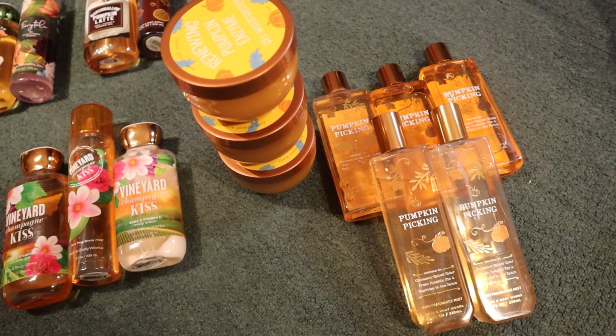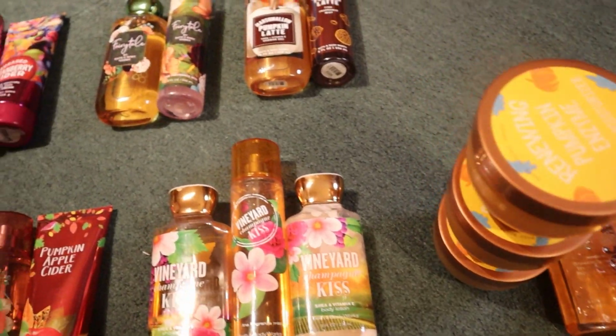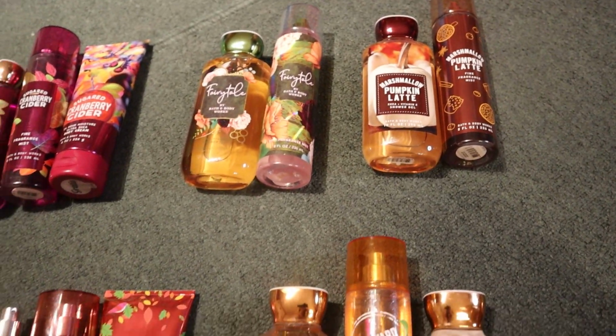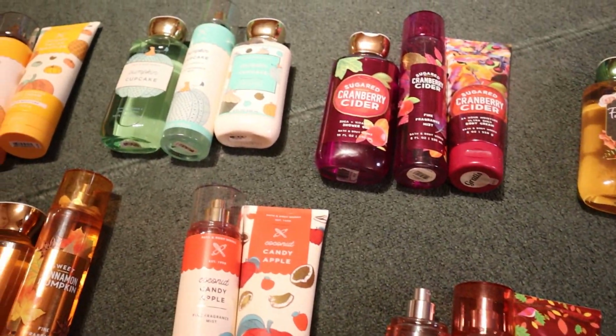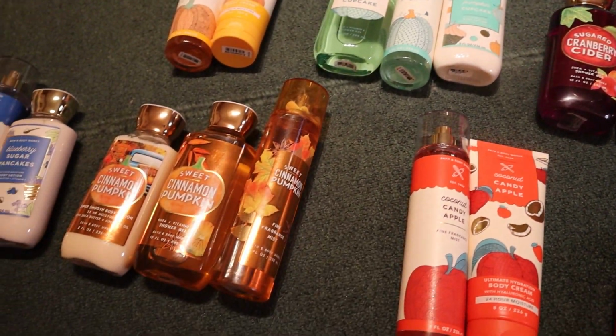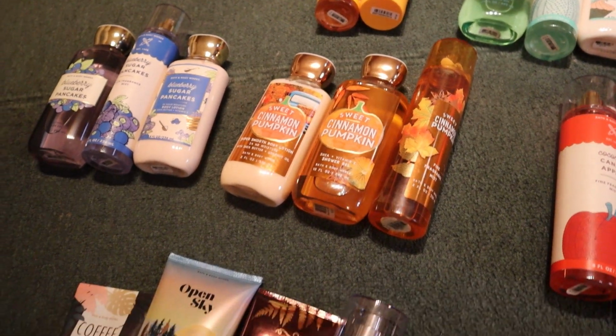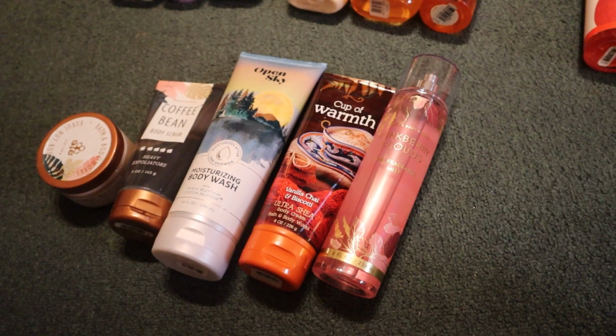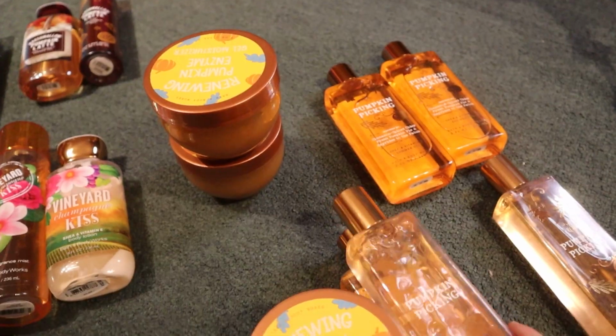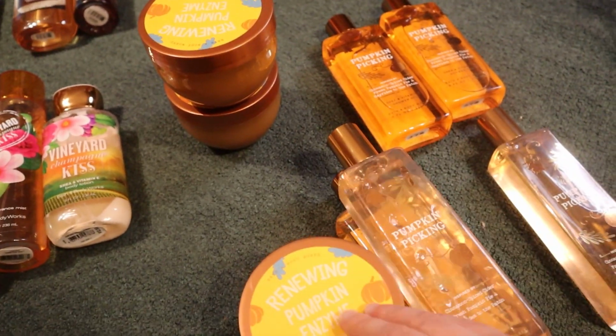Okay, so here is a glance at all of my fall body care. I've laid everything out, and what I tried to do is see which parts I have in sets, and these are the ones I found matching pairs for. And then these ones down here are just kind of the randoms that don't really have any matching pairs with them. Okay, so I've got spray, shower gel, and body butter.